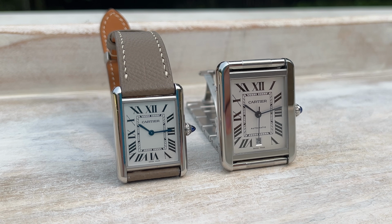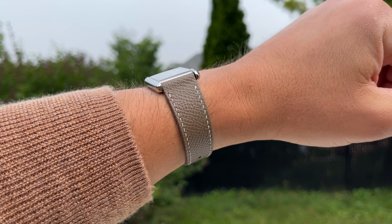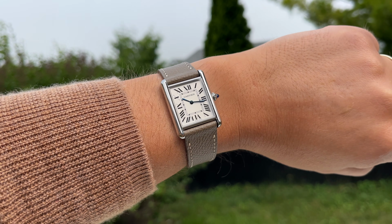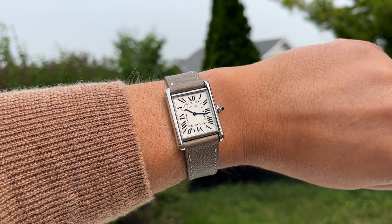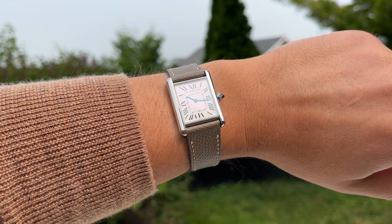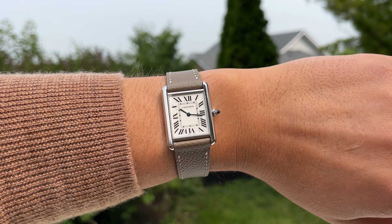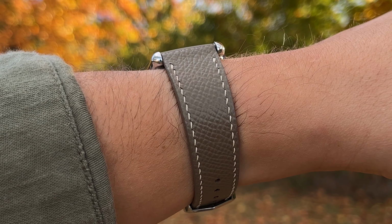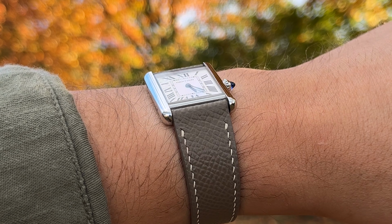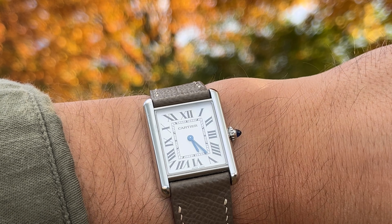What you have with this watch and what you should know before buying it. The watch case is flat, it's not curved. Something to keep in mind: it may not be quite comfortable for certain wrists. I mean, with this Cartier and its dimensions, it's nearly impossible to get it wrong, but still something to be aware of. The Cartier Tank Must large case size is 33.7 by 25.5 mm. The thickness is 6.6 mm. The watch is very thin.